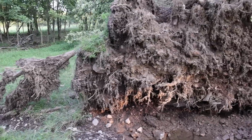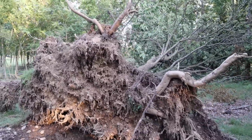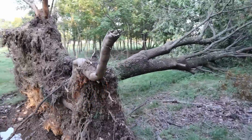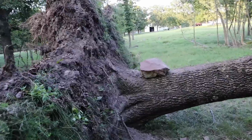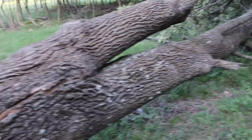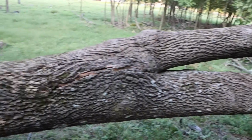Alright guys, so we're still here in the Spanish goats pasture, and this is another tree that was blown over, and this tree is an elm tree. And I just don't think this camera will do justice on how big this tree is. But the wind's just blowing this thing over and toppled it. And this is an elm tree, like I said. I don't know if we'll use it for firewood.